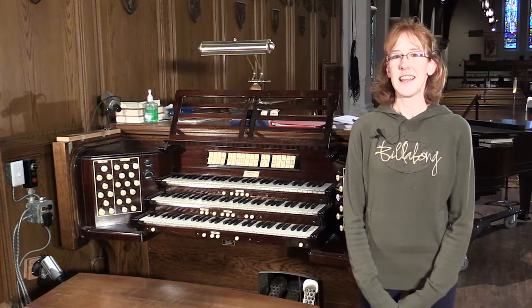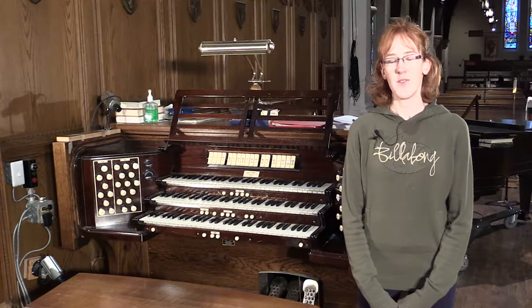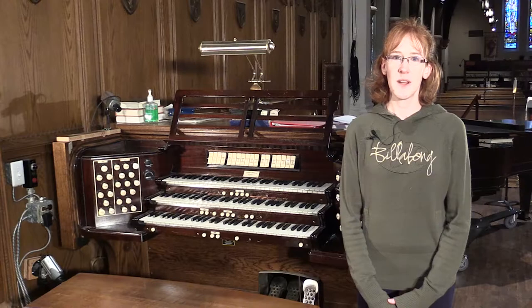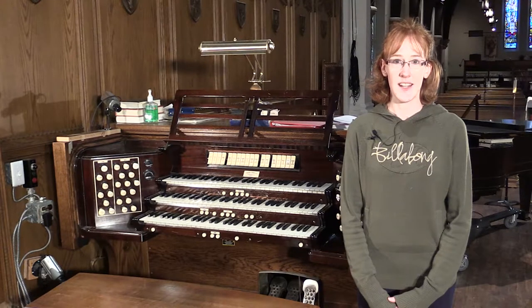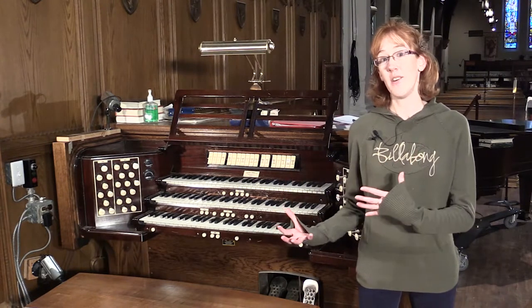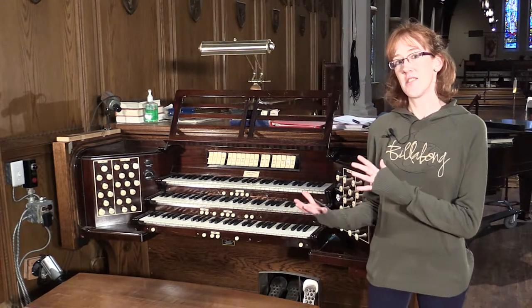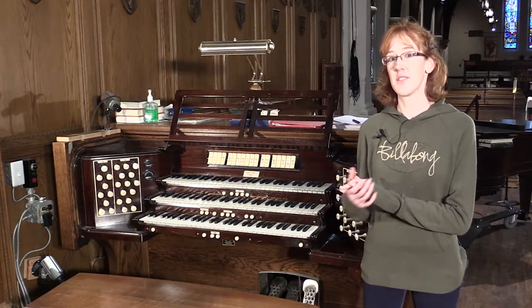It was purchased in 1927 for the amount of $8,485. The money was raised by the St. John's Cathedral Ladies' Aid. To replace the organ now would be nearly $1 million. This organ has 39 stops and well over 1,000 pipes.